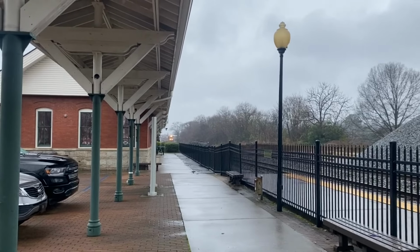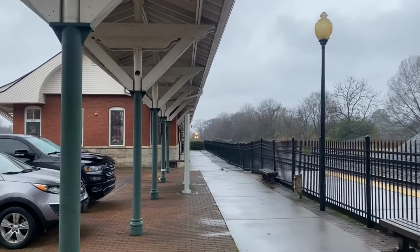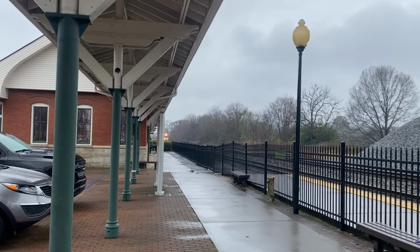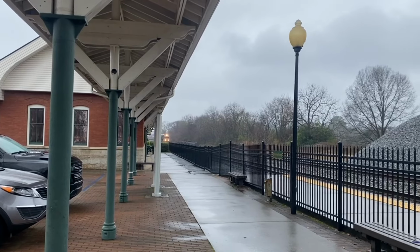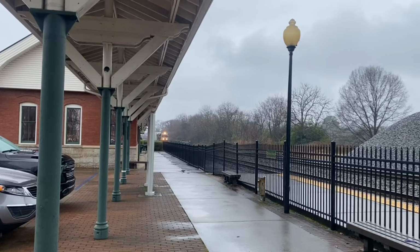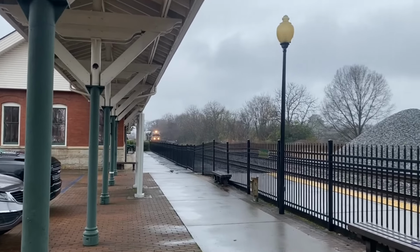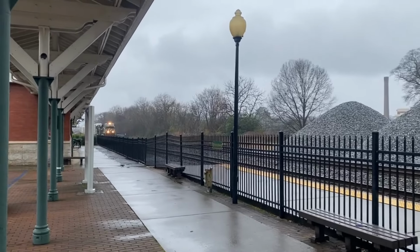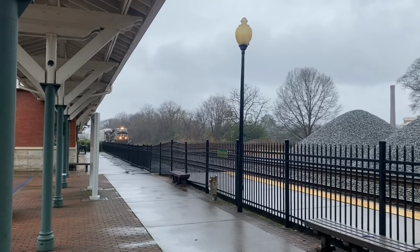I think this may be the BMW auto rack train. He may even pull up here and stop. He's got an approach signal north. He's in that far track out there.